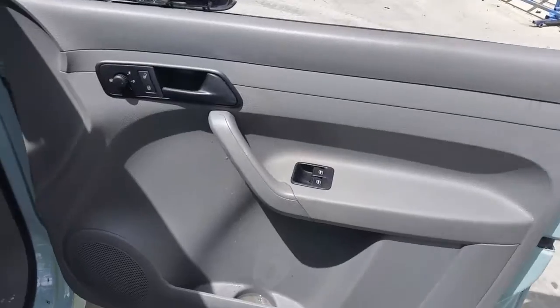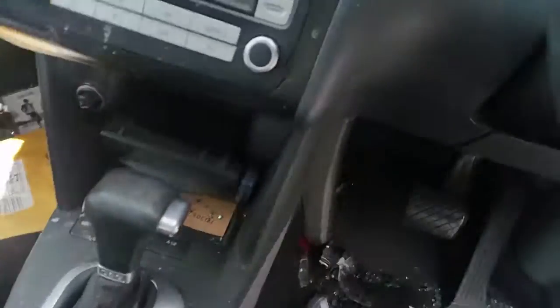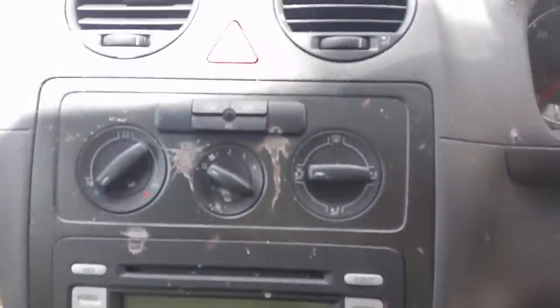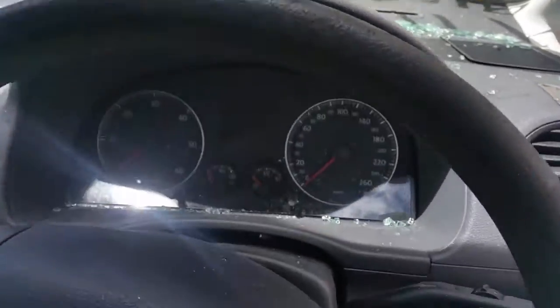We've got the driver's side door trim, power window master switch, 2-door type. This vehicle is fitted with grey cloth interior. It's got a grey centre console, automatic type, automatic gear shifter, single stack CD player, heated controls, interior mirror, courtesy lamp, left sun visor, rear headrests and a rear seat, right hand sun visor and the instrument cluster.